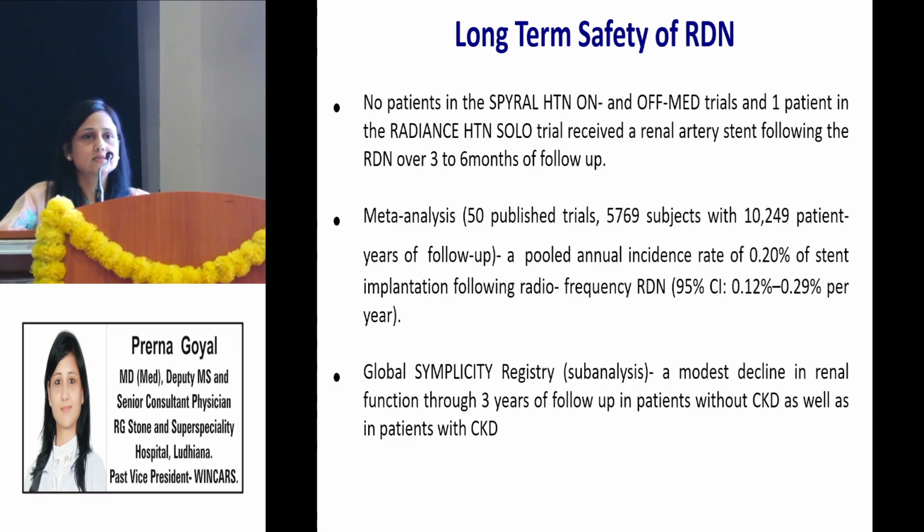If we look at the safety data, no patient in the SPYRAL trials and 1 patient in the RADIANCE trial received a renal artery stent following RDN over 3 to 6 months of follow-up. The majority of the thrombosis or need for the stent occurred within 1 year of the procedure.